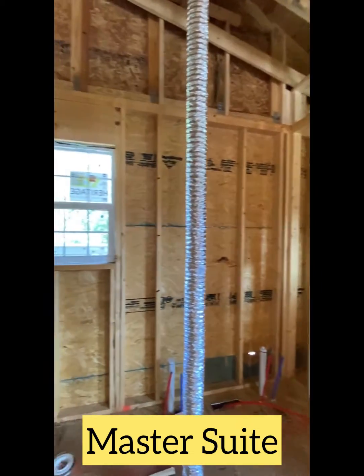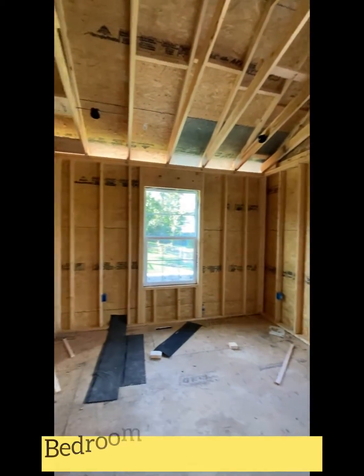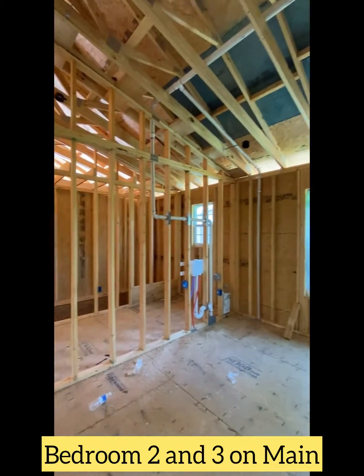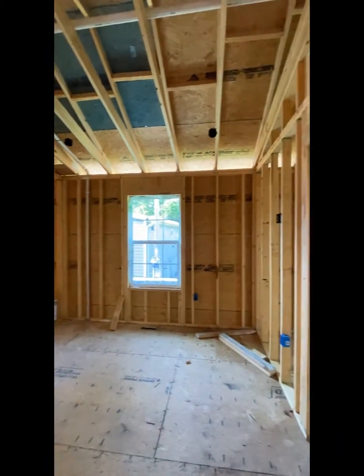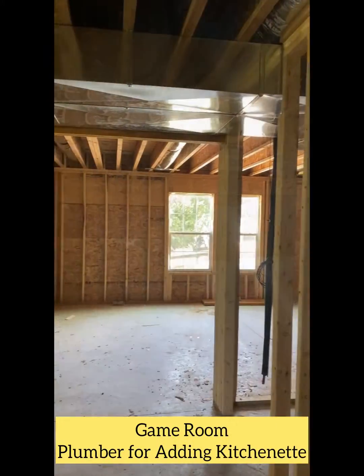The high ceilings are drop dead gorgeous. You've got vaulted ceilings throughout on the main, a 2-car garage, granite countertops, nice bathrooms, specially chosen lights just for this house, which aren't builder grade.